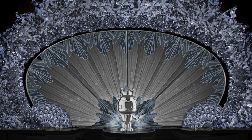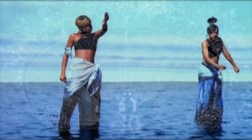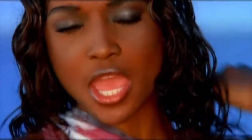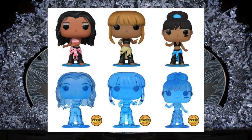Now I really wanted to make TLC number one because I think this is a fabulous idea for a chase. Definitely worth having both because the Waterfalls video is so iconic. You could not get away from it in the 90s. And it was one of the first times that I saw CGI in a music video, and it's really bad, it's really dated, but it was really memorable at the time. And the translucent blue is the same mold as the commons, but since it's translucent blue, it's really different, and it just makes a lot of sense.